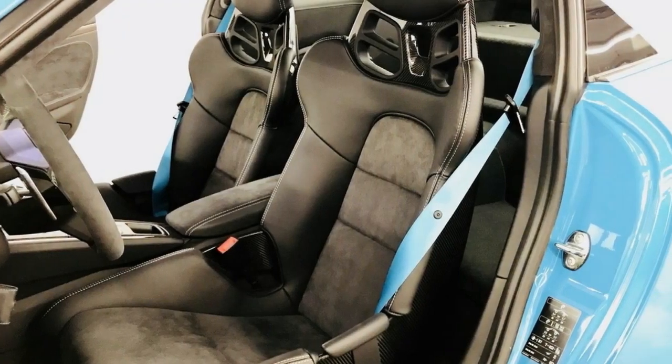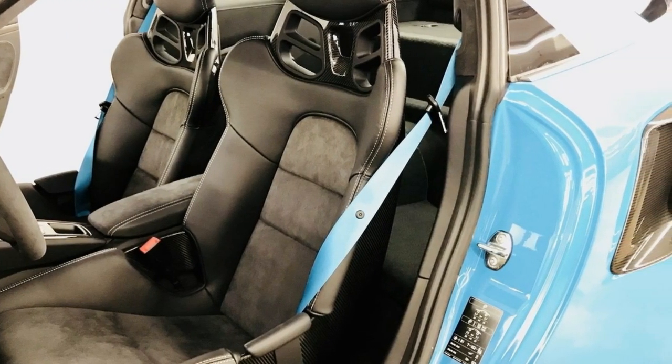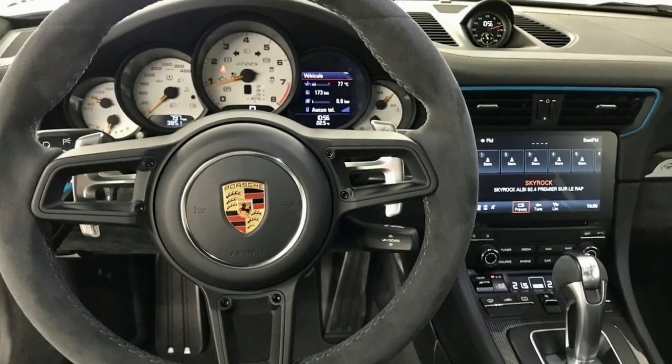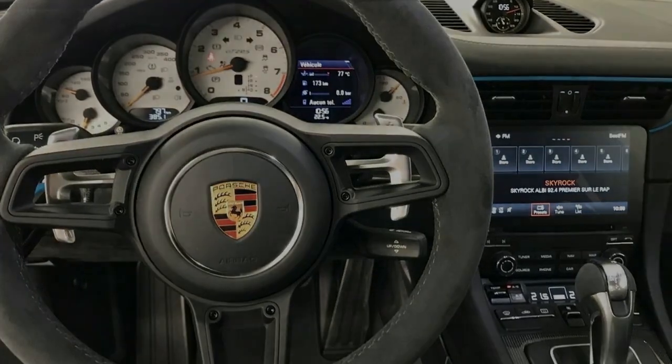The interior is just as special as the exterior. There's blue seatbelts, blue air vents, blue trimmings on the dashboard, black leather and Alcantara, carbon fiber everywhere, even a yellow center stripe on the steering wheel.